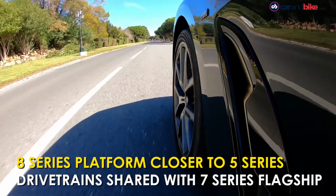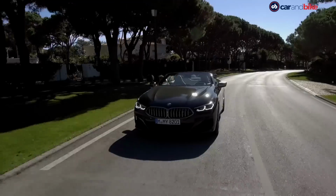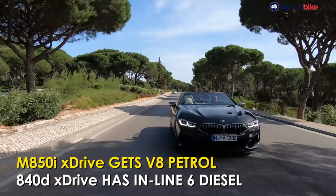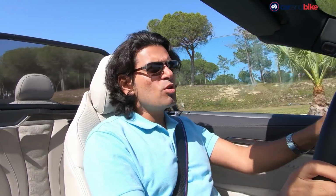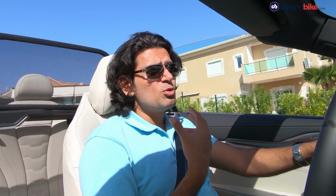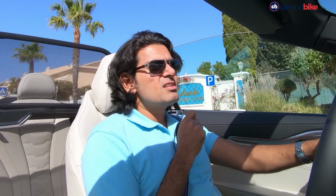While the car is not a 7 Series based model, it does share its drivetrains. The M850i xDrive has the 520 bhp V8 petrol, and there is also a 3-litre inline-6 diesel that powers the 840d xDrive. Now BMW could bring us the convertible as a direct import, very small number of units, and there could be a few takers for it. But you know what? They'd also have to import in this wonderful clean air and this beautiful blue sky, which is why it's only going to be the hardtop that comes to us, and more likely than not not the coupe, but the Gran Coupé.